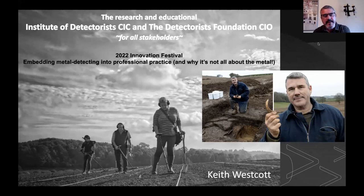So where we are at the moment is that the Institute of Detectorists is formed as a community interest company, and the Detectorist Foundation is asset linked to it. So you've got a reputable incorporated organisation, asset locked with a community interest company. And really what that does, it enforces by law the fact that this is not for profit, and that the profits get reinvested into the project to help.